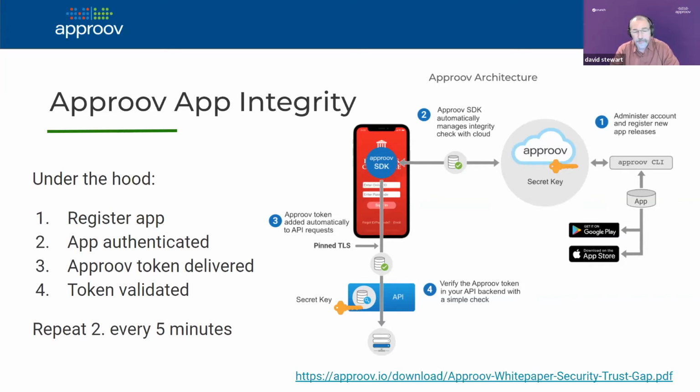So this is your business. Your business is the mobile app, the API down the page, and the server. On the right-hand side is the Approov cloud service, and I'll talk about that in a moment. The two pieces that we provide are an SDK that you basically drop into the app, and a cloud service that communicates directly with the SDK and manages the authentication process that we use to prove the app integrity.